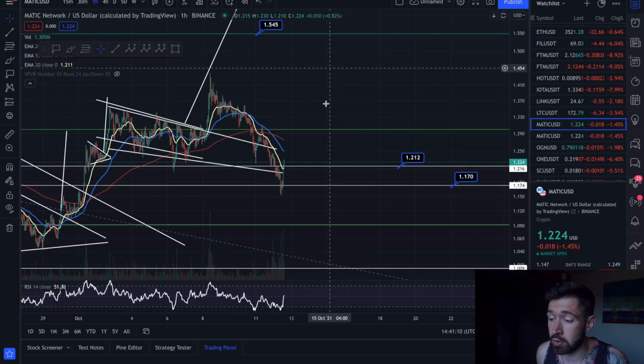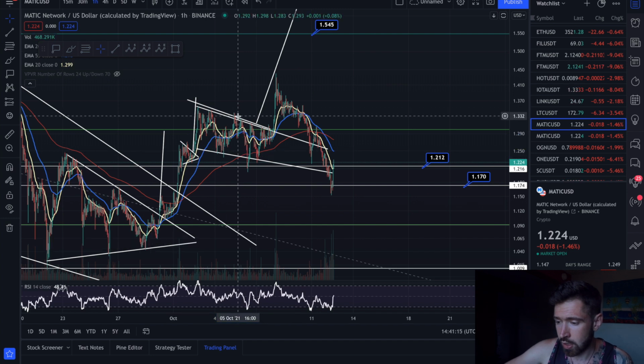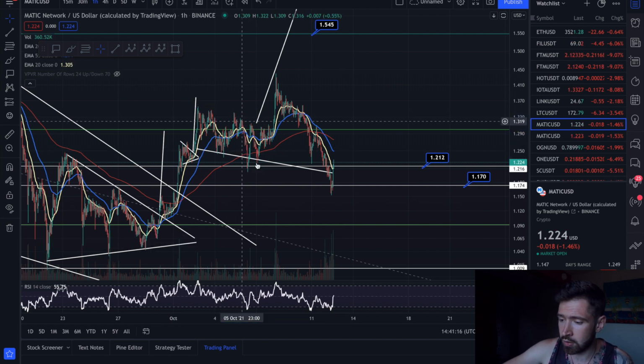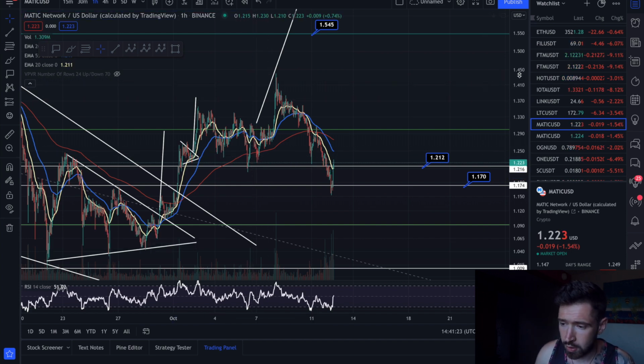Matic, here we are on the 1 hour chart. So we invalidated our bull flag pattern, so I'm going to take this out, guys. Sometimes that happens. You have a fake out, falls back into the pattern, loses the support, and invalidates it here. So we can take out our targets.